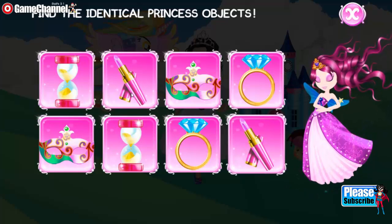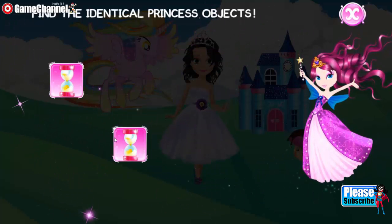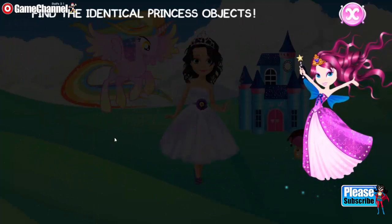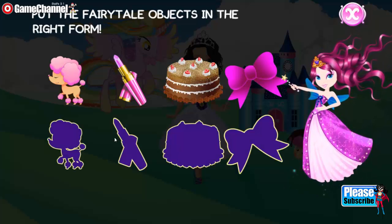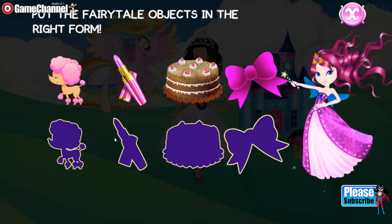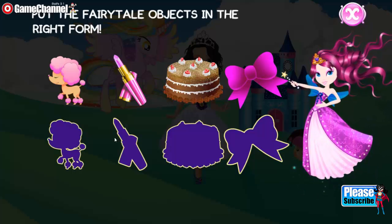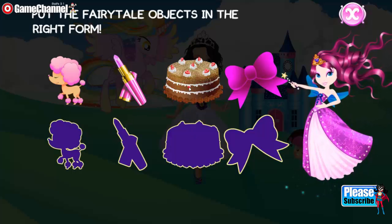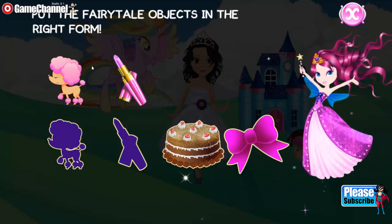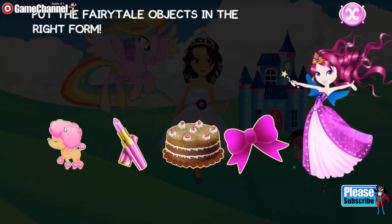Try again. Awesome. Astonishing. Great. Correct. Put the fairy tale objects in the right form. Cake. Bow. Lipstick. Poodle. Great.